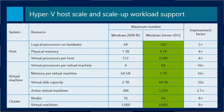So from a 2012 perspective, in case you missed it, from a Hyper-V perspective, from a simple scale-up workload support, massive amounts of changes: 5 times improvement in the number of logical processors supported, 4 times improvement in the amount of host memory supported, 16 times improvement in the amount of virtual machine memory possible inside a virtual guest. Massive scalability changes. The buzzword people were using was that there's no longer an unvirtualizable workload out there because of the sheer limits that we now have on Hyper-V.